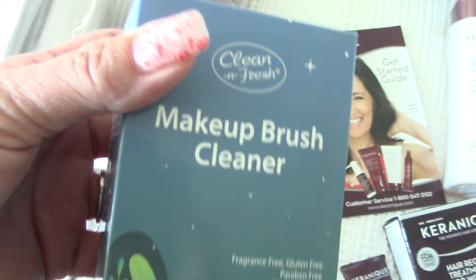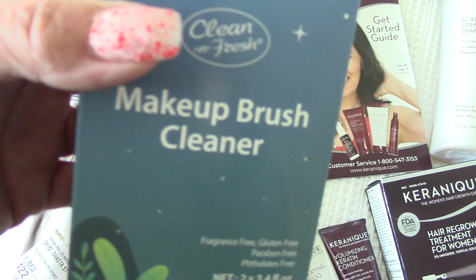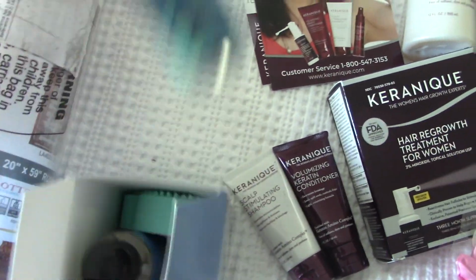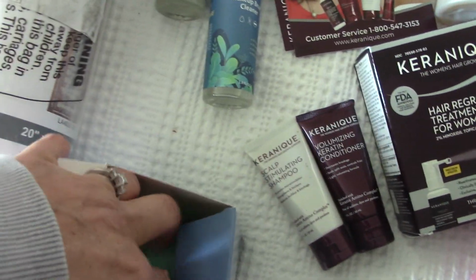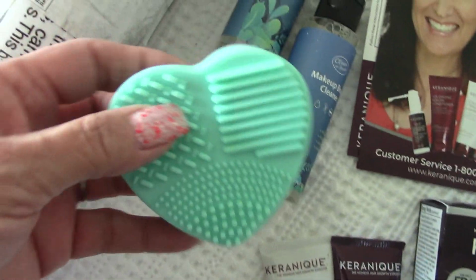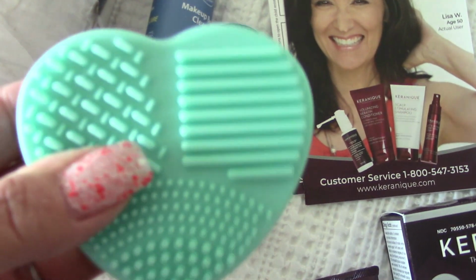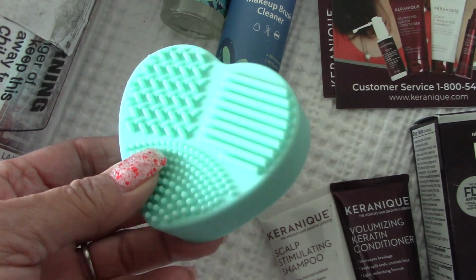I also, when I did my organizing in my bathroom, said that my brushes and my makeup brushes needed to be cleaned, so I went ahead and picked this up on Amazon. I honestly just normally use regular soap, but I feel like that's why my brushes end up losing a lot of the bristles. But it comes with the brush cleaner, 2 bottles of that, and then this little thing where you just rub your brushes on here and it'll get rid of the makeup.